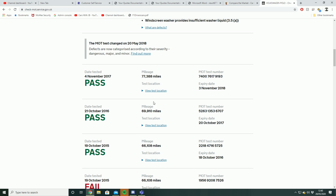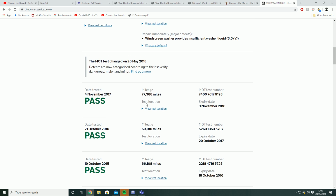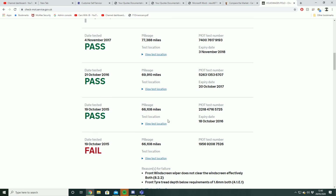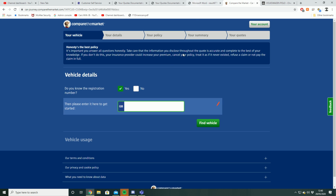Also, just clocked as well, I had an MOT failure back in like 2018, 2017, whenever it was. Yeah, not ideal. That was actually because I didn't have any washer fluid shooting out of the front. It actually just packed up and wasn't working. Very annoying and very embarrassing because everything else was working fine on the car, and that was the one thing that decided to get me a failure.